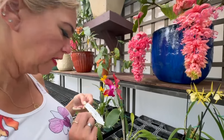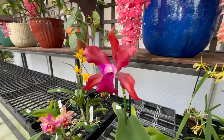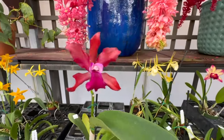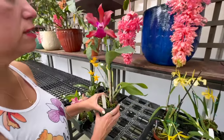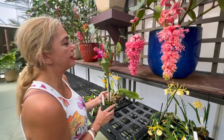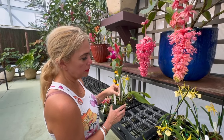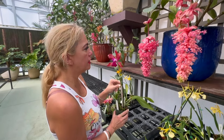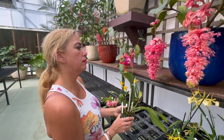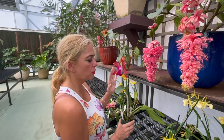Ooh, chocolate berry. Oh, I'm surprised. Look at that. Now, see, I might give this one a chance. She is gorgeous. I like this one a lot. But I want a few others because I don't like little plants. Love it. I wish she was more bloomy, but she's gorgeous.